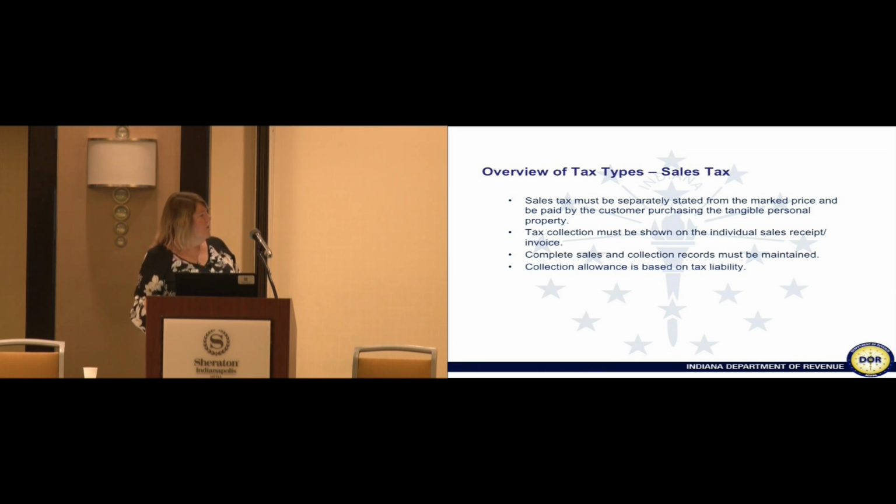Tax collection must be shown on the individual sales receipt, like I stated, and complete sales and collection records need to be maintained by the company that is doing the selling, and collection allowance is based on tax liability. So the incentive for filing and paying, especially your sales tax in a timely manner, is a collection allowance. The more you collect, the less your collection allowance is. And as long as you file in a timely manner, you get a collection allowance unless you're a utility company. Utility companies do not get the collection allowance.